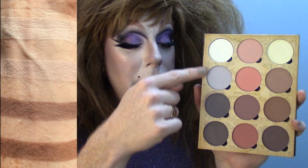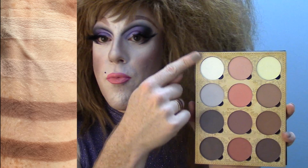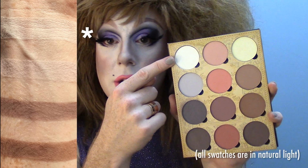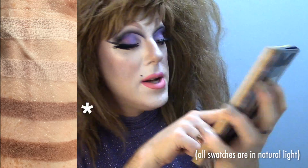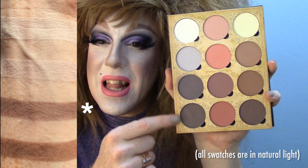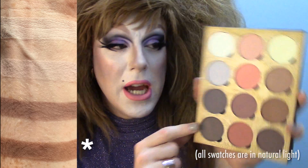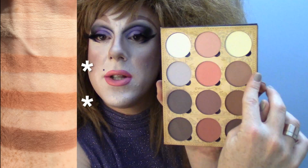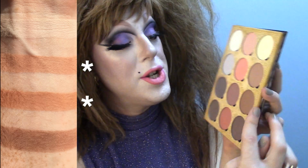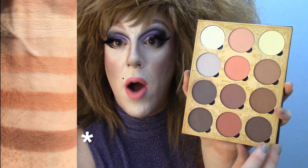So basically what we have are 3 columns, 3 different temperatures of powders. We have a very neutral gray, full-on white, just bright white, a gray, a deeper slightly bluish gray, and then a slightly more taupey, deep gray shade. Then just to skip over to this side, we have a vanilla shade, a much more yellow highlight shade, some warmer contoury shades, and then a slightly warmer, true brown color on the back.